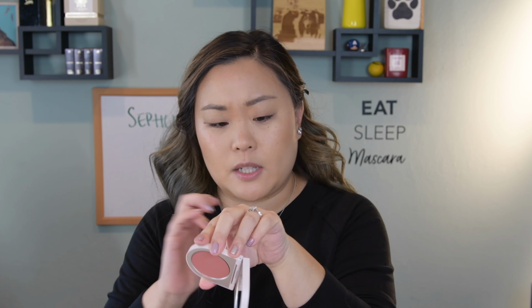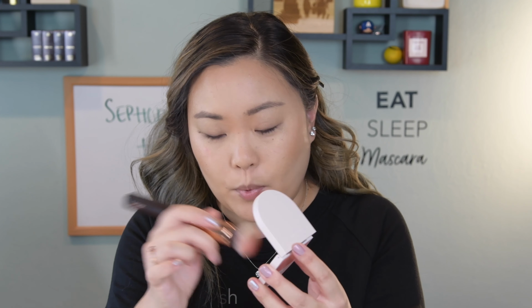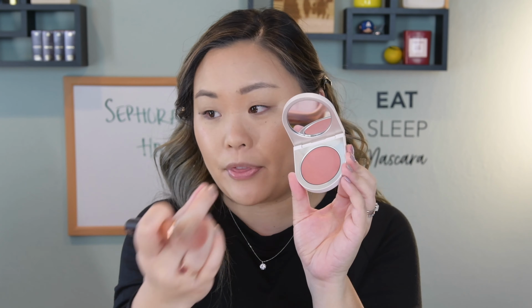Oh, that's a lovely color. Ooh, it's really sticky, but that's a lovely shade. Very apricot-y, which I really, really like in cream blushes. I'm going to lightly grab the blush with this brush. By the way, I think this is also refillable. Similar to the Vive packaging, it has those holes in the back where you can pop out the pan and replace it, which I like a lot.